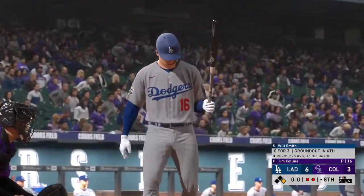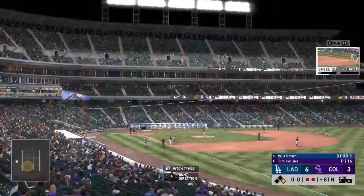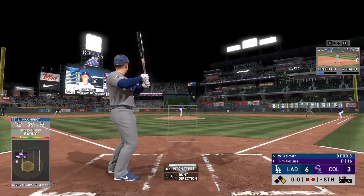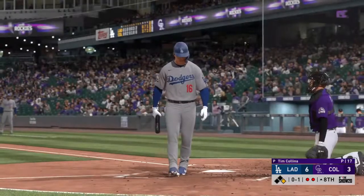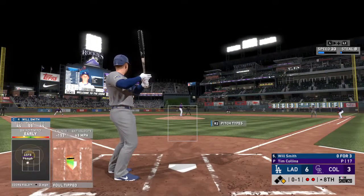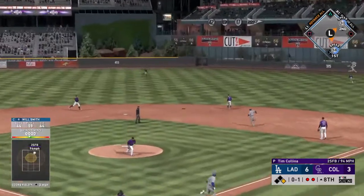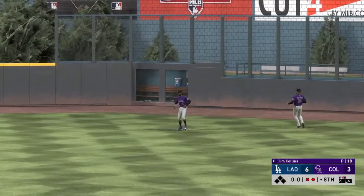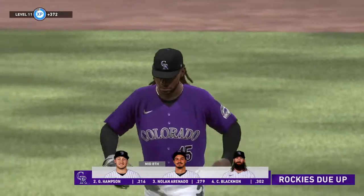Now to the plate, Will Smith. He could really use a knock here. 0 for 3 in the game so far. Here comes the first pitch. Oh, 1 count. Here's the pitch. Lifted out towards straightaway center field. Giving chase is Tapia. He's there to track it down, and that'll end the inning. Dodgers leave 1. They still lead it 6-3.